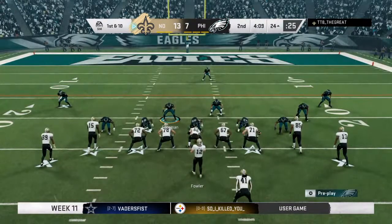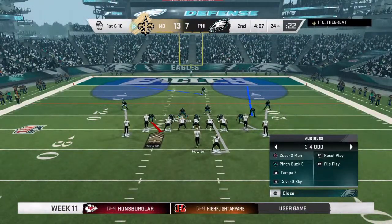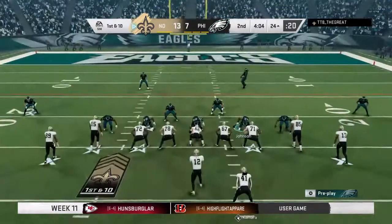Down. 70, Indy. Check. X3. 218, chopper.